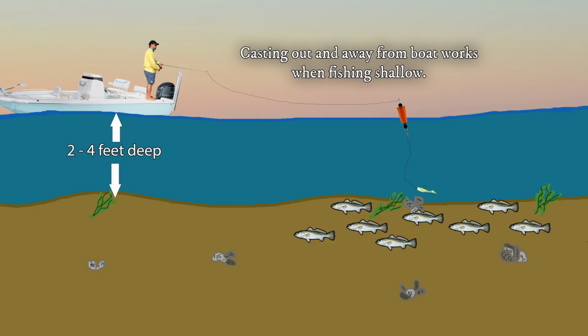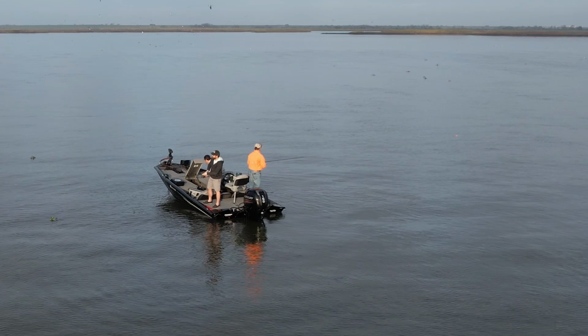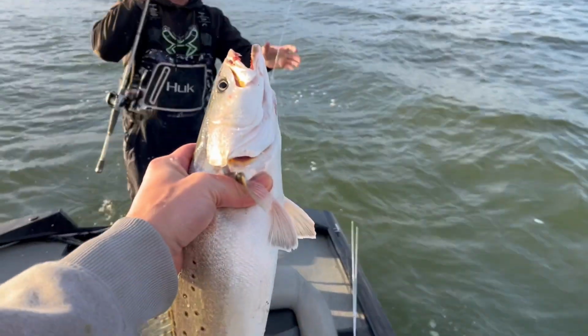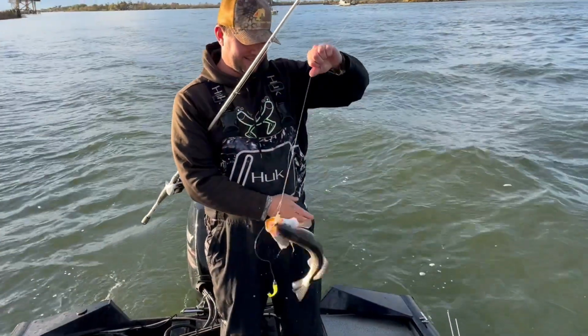Getting a lure into the strike zone is a lot easier in 3 to 5 feet of water because you can use a popping cork and you don't have to put much thought into it. Surprise, surprise, why do you think fishing popping corks is so popular in Louisiana? But deeper, faster moving water, like 12 to 30 feet, really trips up inshore anglers because more thought and precision is required to get the bait in front of the fish, especially if the current is fast.